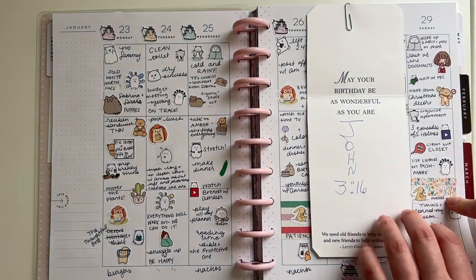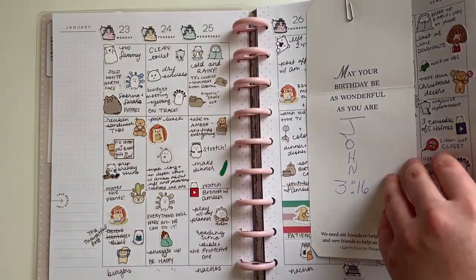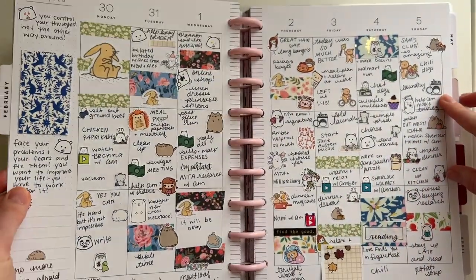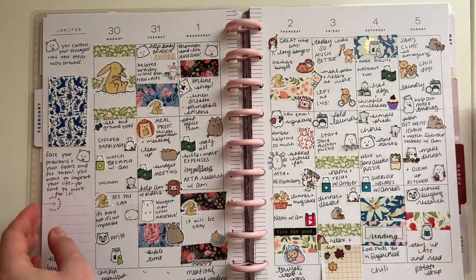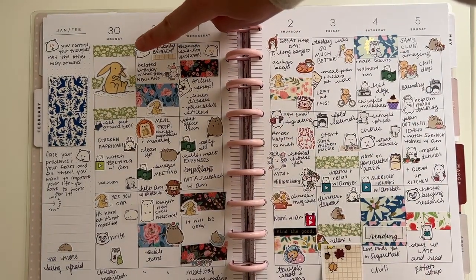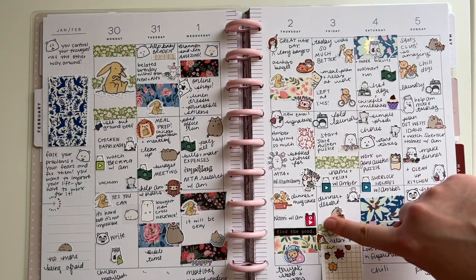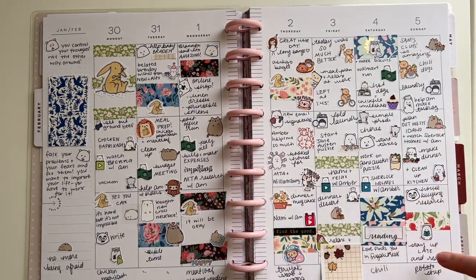So this is where I started to use washi, and then it really took off here. As you can see, there's a lot of washi. I started using really big stickers like that one over there. I started layering the washi with the stickers. I started layering different types of washi, and I really enjoyed it.